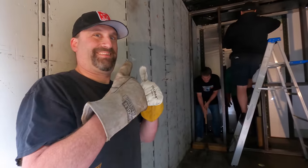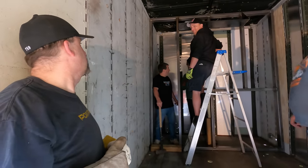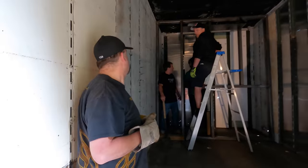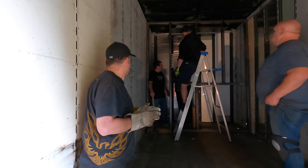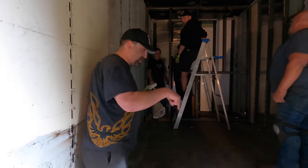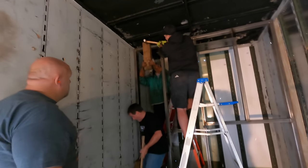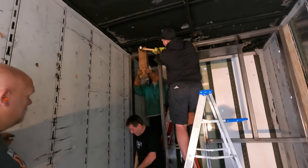Hold on. Before we start making noise, hey Jason, in my truck there's a bag of earplugs in the glove box, the one on the bottom, not the one on the top. He's got two glove boxes. Bottom glove box, black bag. Are we going? On your count. I'm on you now. 3, 2, 1, go!